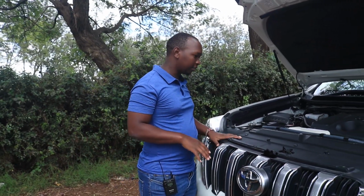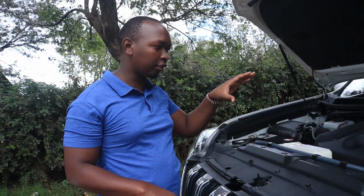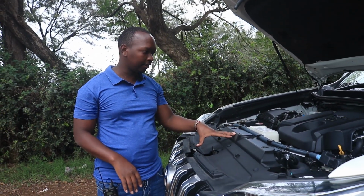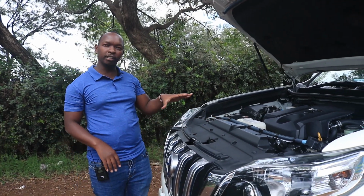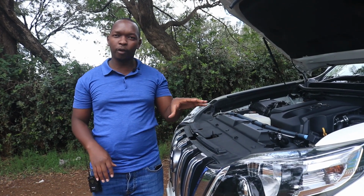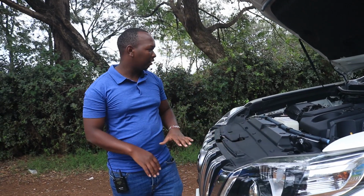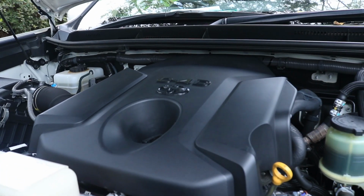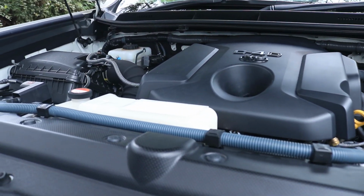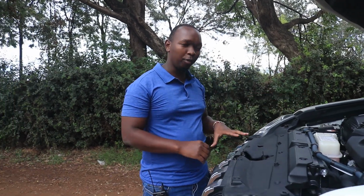First thing you are going to notice, it's a very clean car. This particular car, which is the Toyota Prado Tz.G, comes with a 2.8 liter diesel engine that produces 170 horsepower with around 450 newton meters of torque. The engine is basic, nothing special about the engine. It's a very reliable engine, but has a lot of power. But we are going to tell you more about the engine and the trim levels that come with the car.